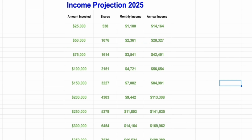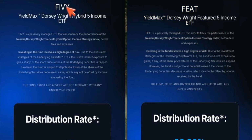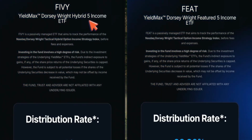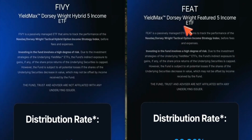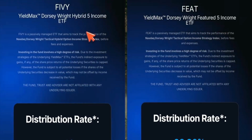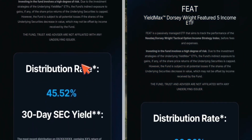I'm going to give you a bunch of metrics here to know exactly which ETF is going to be perfect for you. These two ETFs are FIVY and FEAT. FIVY is YieldMax Dorsey Wright Hybrid 5 Income ETF. FEAT is YieldMax Dorsey Wright Featured 5 Income ETF. I'm going to read the difference between these two ETFs momentarily.